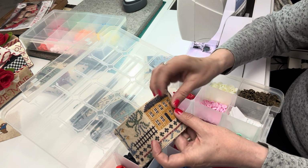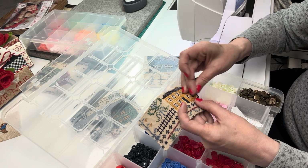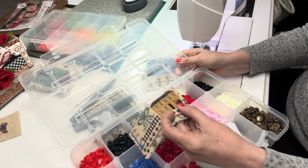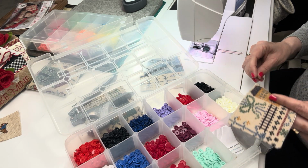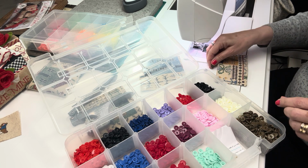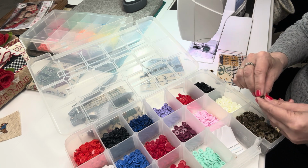I think I'm going to do that. Let's see, unless I like this one better. Oh, I do like this one better. This one's a little bit darker. So there, you kind of see that. So let's see, I'm going to get a little set out, and you just have to get the full set.